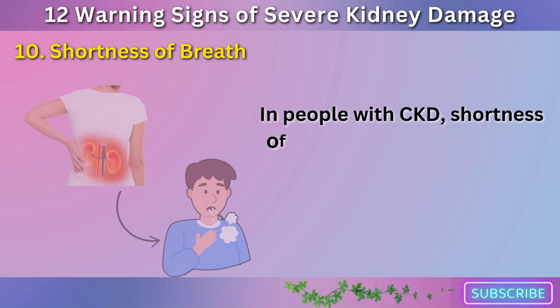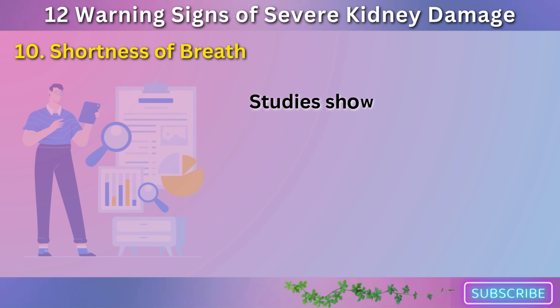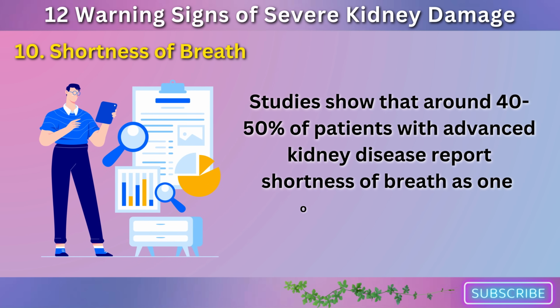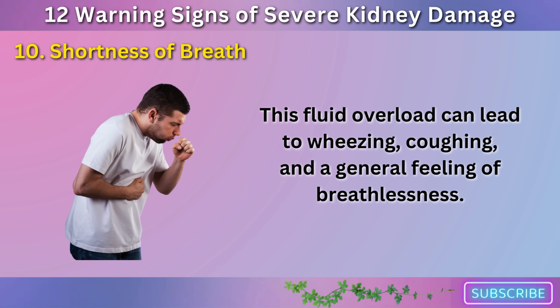In people with CKD, shortness of breath is a common issue, particularly as the disease progresses. Studies show that around 40 to 50% of patients with advanced kidney disease report shortness of breath as one of their symptoms. This fluid overload can lead to wheezing, coughing, and a general feeling of breathlessness.